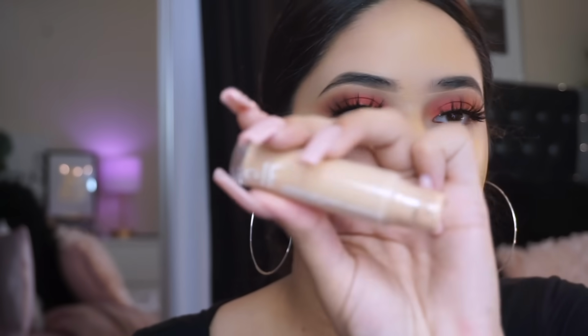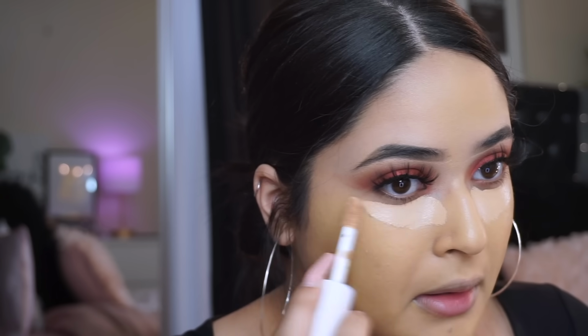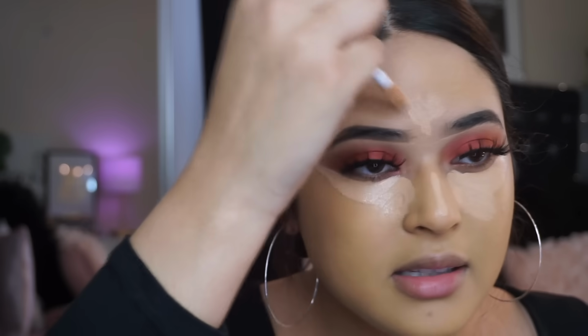I'm gonna go ahead and conceal my eyes. I'm using the e.l.f. Hydrating Concealer. This is in the color medium beige. I did a whole review on this concealer if you're interested. It feels super good on the skin. Now I'm just gonna go ahead and apply this underneath the eye area, the bridge of my nose, and right here in the center, and blend this out.